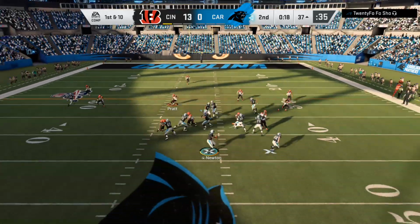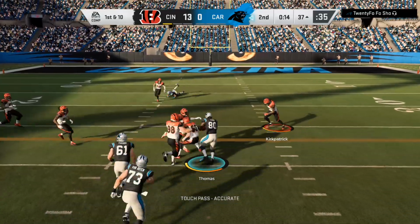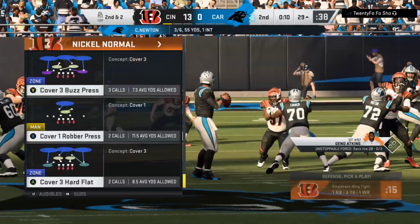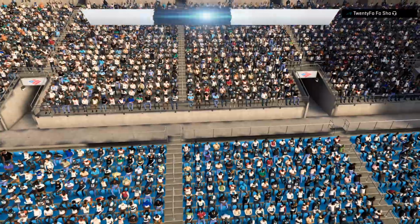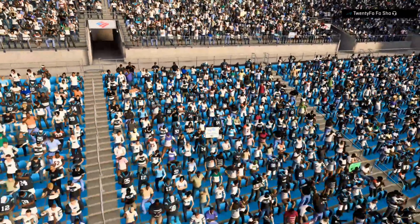They're all the way down inside the 40 now for 1st and 10. That'll be caught by his tight end, Ian Thomas. This will be stopped about 2 yards shy of the marker. 8-yard gain, 2nd and 2. First half in the books. You're watching the NFL on EA Sports.